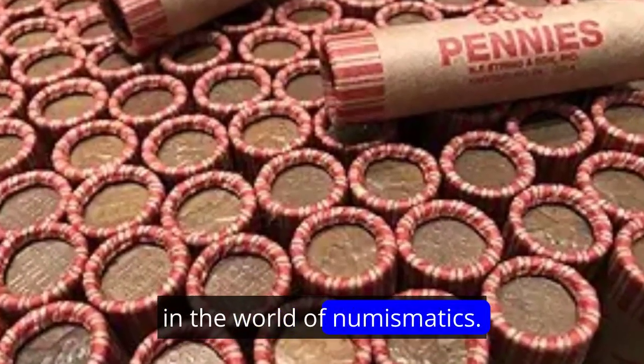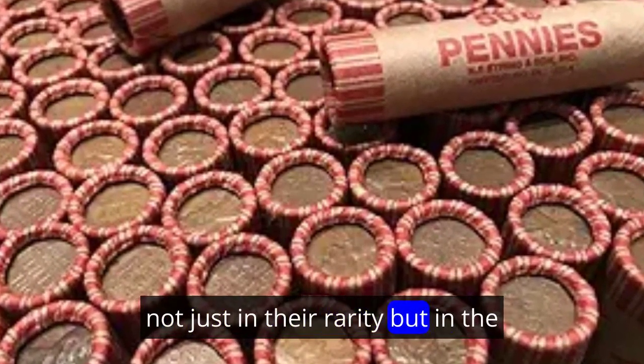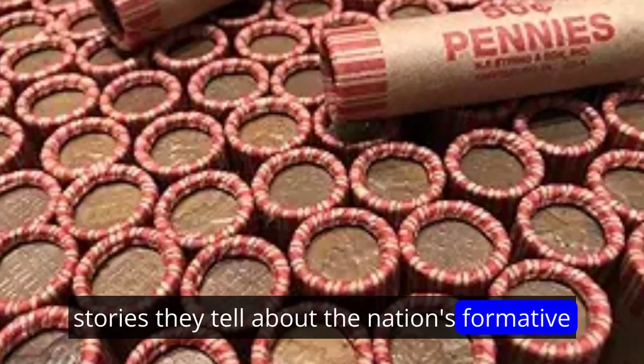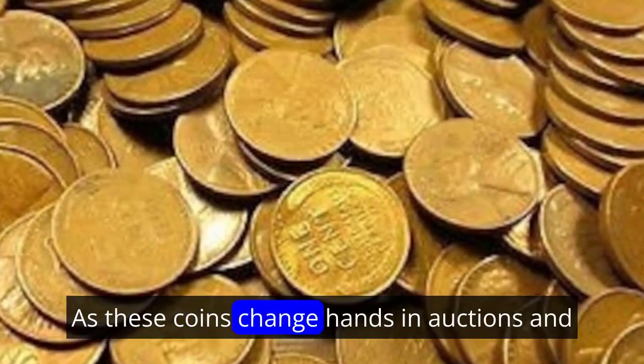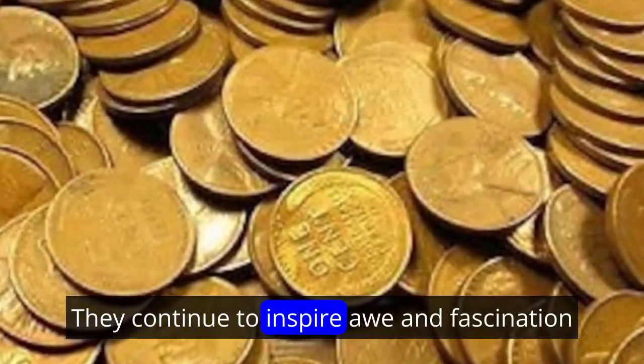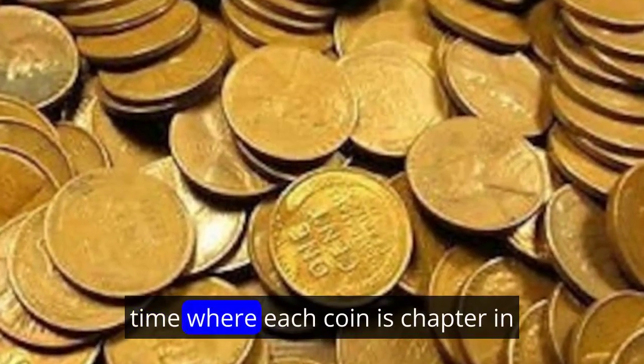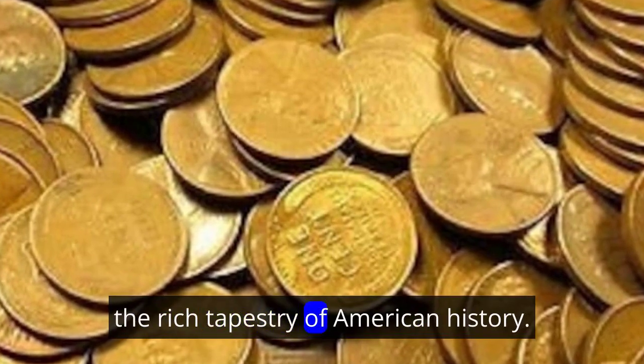In the world of numismatics, the allure of early American pennies lies not just in their rarity, but in the stories they tell about the nation's formative years. As these coins change hands in auctions and find homes in private collections, they continue to inspire awe and fascination, inviting us to embark on a journey through time, where each coin is a chapter in the rich tapestry of American history.